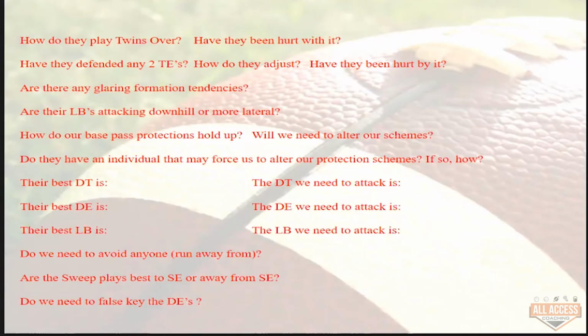Have they seen it? Have they been hurt with it? Heck, some of them have never defended two tight ends. How do they adjust? Have they been hurt? Are there any glaring formation tendencies? Are the linebackers attacking downhill or lateral? I also want to find out who they're reading. Do our base protections hold up? Do we need to alter them? Do they have an individual that may force us to alter protection and schemes?